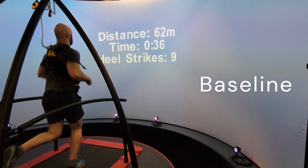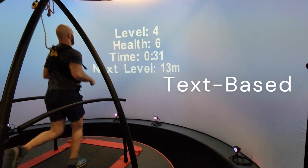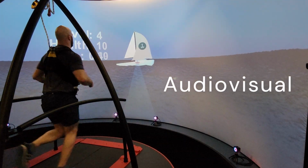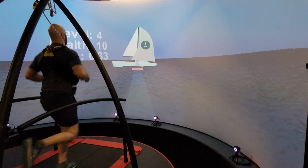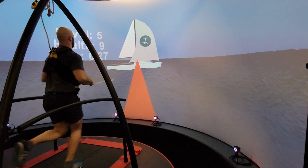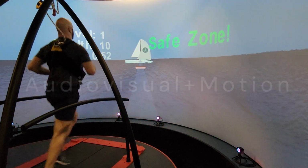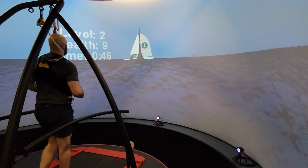First, our baseline was non-game feedback that displayed a text pop-up when players performed an incorrect heel strike. Secondly, a text-based game that provides basic game elements, levels of increasing distance, losing health from heel strikes, and restarting the level if the player runs out of health. Thirdly, an audiovisual game that adds a compelling visual narrative of running across shark-infested waters in a 3D environment with juicy feedback for health, and adaptive music that becomes more tense as health decreases. And our final condition added motion feedback, shaking the platform that the players ran on as health decreased, and actually dropping the platform a short distance if health reaches 0, to simulate falling into the shark-infested water.